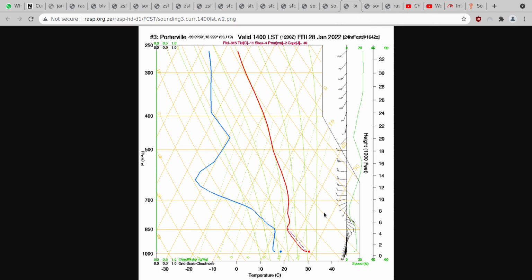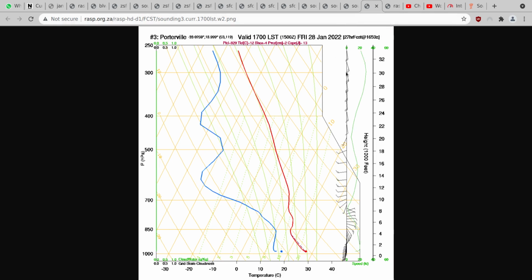At Porterville, 2 o'clock, working with an inversion of 4,500. The wind is, though, quite southerly but a bit stronger at 15 knots. And by 5 o'clock, you see it's getting a bit weaker, below 4,000 and very southerly, with this notch of the southeaster blowing in, although it's blowing in from the south and then the southwest around the peninsula.